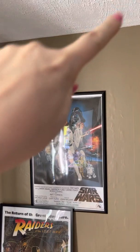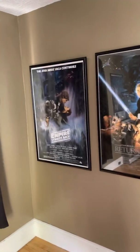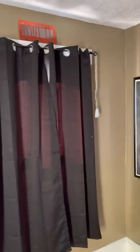I also have some gorgeous lightsabers that are going to be put above, like an X over Star Wars eventually. Of course, these are all coming down when I paint. Everything's coming out of here. I'm slowly trying to get everything. I just wanted to start setting up how the walls are going to be set up. And then we have Empire, Return.